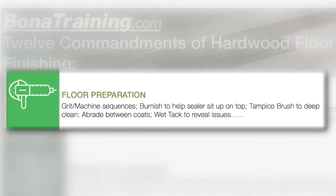Commandment number 6 is floor prep. We're not just sanding the floor, but we're preparing the surface. And part of preparing that surface is making sure you burnish that wood close. You really want to tighten up that wood grain so that you have a minimum amount of that water-based sealer soaking into the floor and more sitting on top to provide a nice build layer.